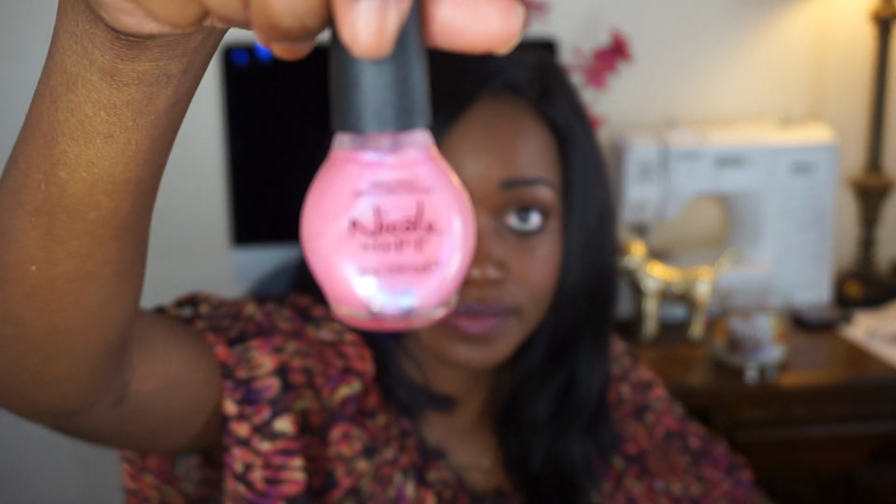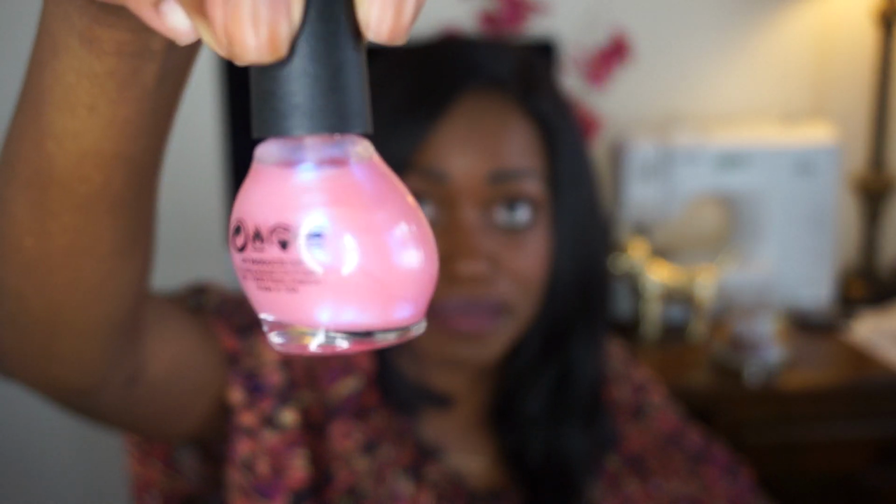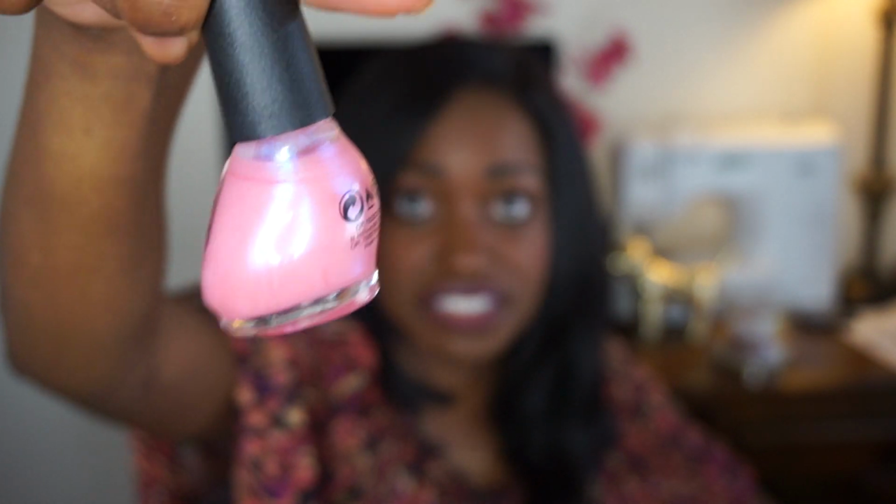I've been looking for a cotton candy looking color, because when I used to get my nails done, that was the color I used on my nails, other than French manicures and designs. And this right here, I just love how pink and bluish it looks. It's just so amazing, y'all. So if you're looking for a really nice cotton candy color, that's your best bet.